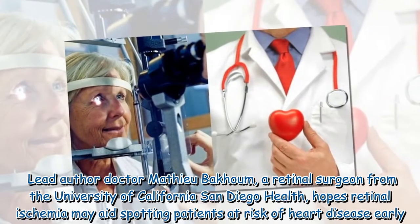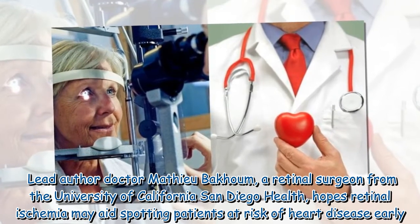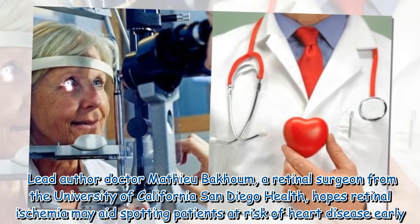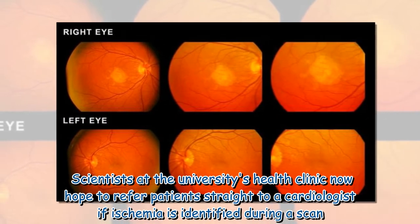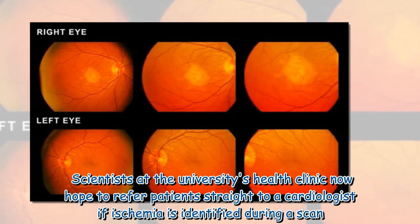Lead author Dr. Matthew Bacum, a retinal surgeon from the University of California San Diego Health, hopes retinal ischemia may aid spotting patients at risk of heart disease early. Scientists at the university's health clinic now hope to refer patients straight to a cardiologist if ischemia is identified during a scan.